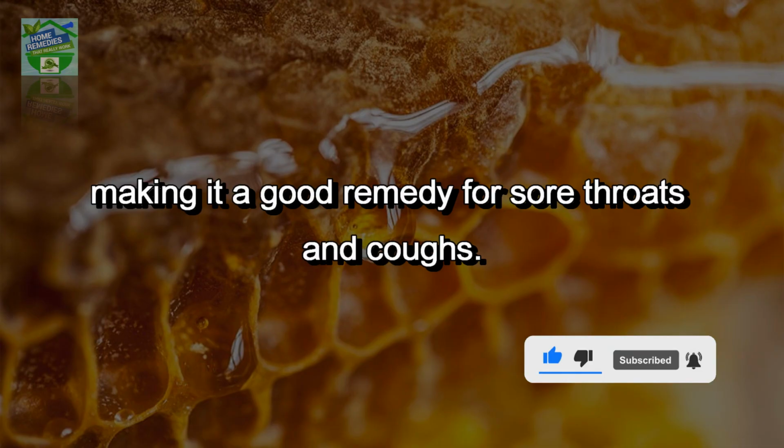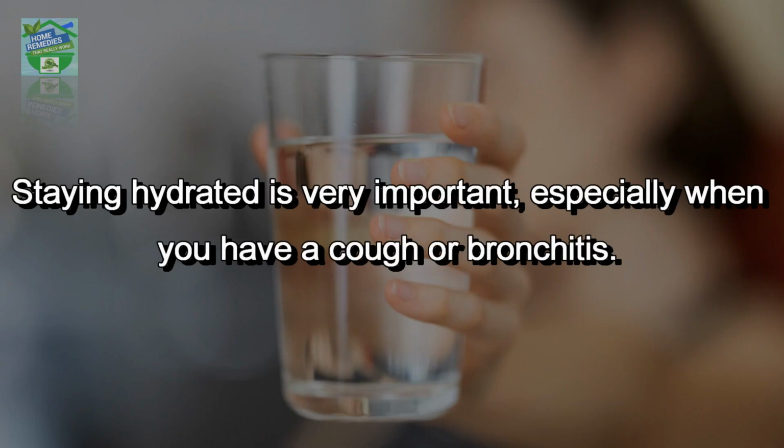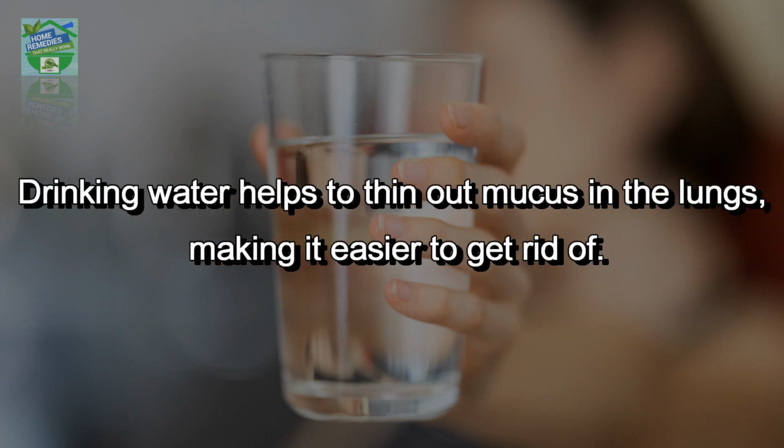Water. Staying hydrated is very important, especially when you have a cough or bronchitis. Drinking water helps to thin out mucus in the lungs, making it easier to get rid of.